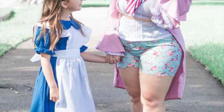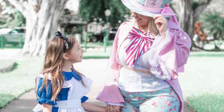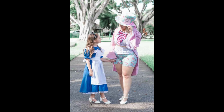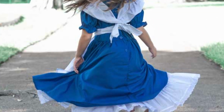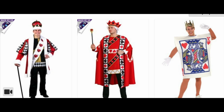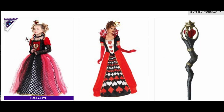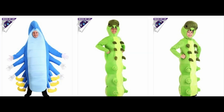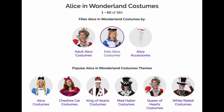First costume set that I put together is Alice in Wonderland. My daughter's wearing an Alice costume, and I'm the Mad Hatter. The Alice costume is available in girls, women, and plus sizes, as is the Mad Hatter. Also, if you have a larger family, you can incorporate the Cheshire Cat, the White Rabbit, the King of Hearts, the Queen of Hearts, Tweedledee and Tweedledum, and even the Caterpillar, for a total of 8 costumes. You could even include some pet costumes in this too.